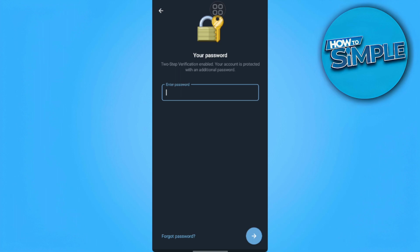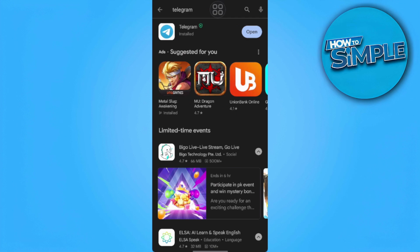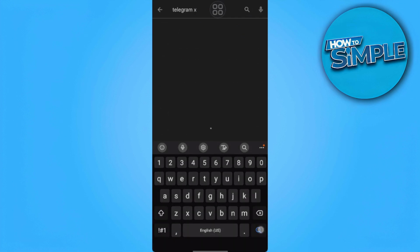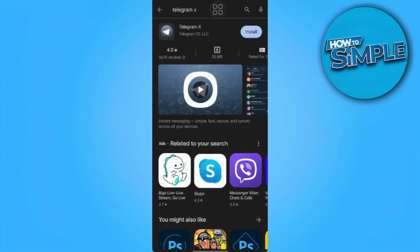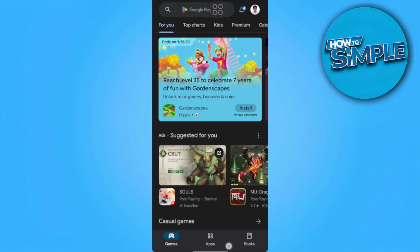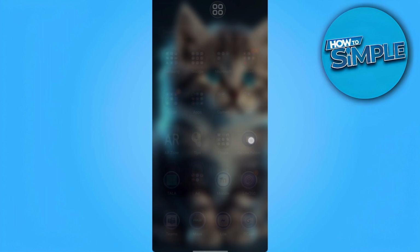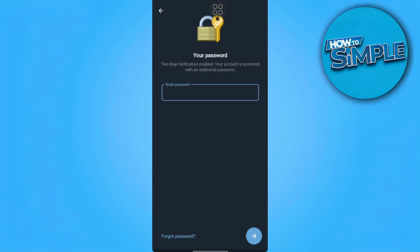But if that method still doesn't work, you want to go to the Play Store and download another Telegram app, which is Telegram X. It's another Telegram app, which is basically still Telegram. You want to install that and log into your account. And if you can log into your account on that app, the original Telegram app will send a code via the Telegram X app. So that is my method.